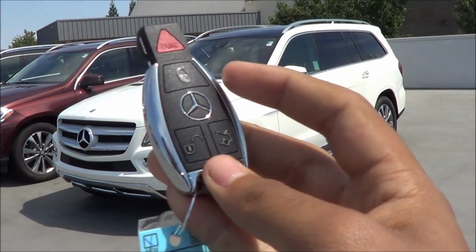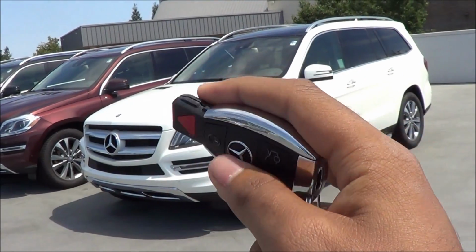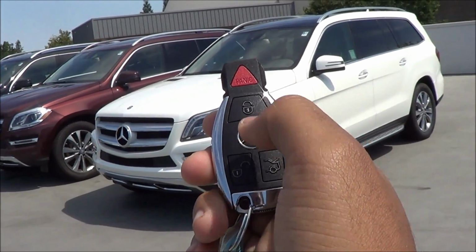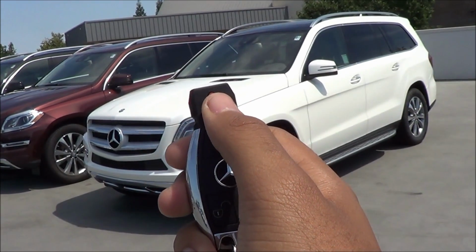So here's the key fob design of the vehicle. I think it's very simple and a little bit elegant. It's nothing too flashy though, but you do have your lock, your unlock, and to release your trunk, and the panic button, of course.